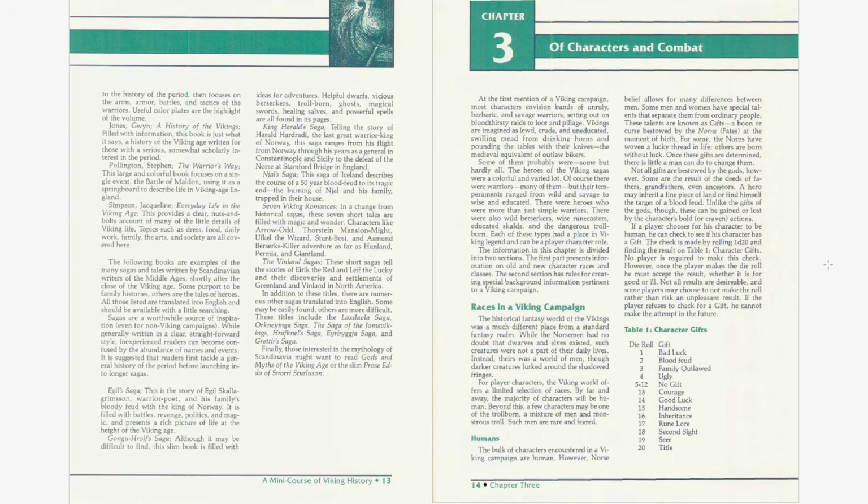And then in order to differentiate your humans, because you don't have all these different races like you're used to having, dwarves, elves, halflings, half-orcs, what have you, you're going to have character gifts. You roll on this table, and this gives you something like bad luck or good luck or a blood feud or your family's outlawed or you're ugly or you're courageous, etc. I like this, and it's something that you could use in any game. We are going to see it come up in a few of the other supplements, but not every supplement, and I think that's a missed opportunity. I think they should have been in every supplement and written these gifts to evoke the culture that they were trying to.